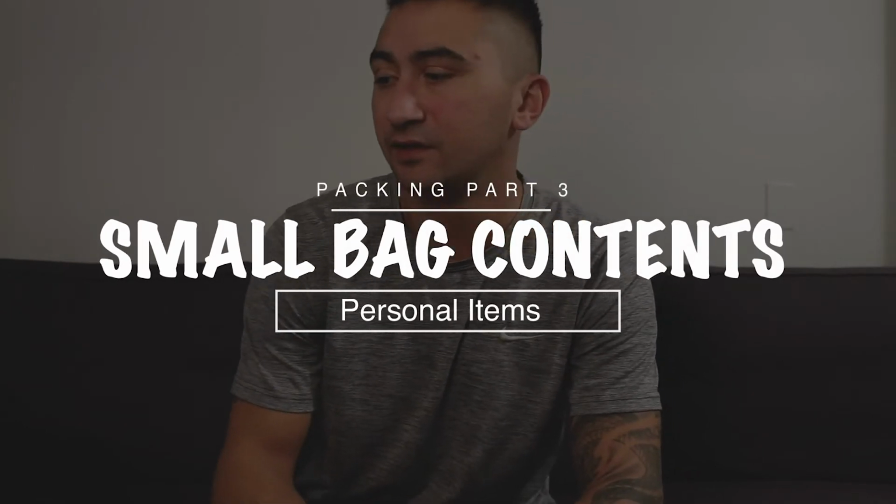And that is it for my big bag. That is everything that goes in there, and that's very little stuff. It's my clothes, my toiletries, and a few luxury items. Alright, let's cover what goes into the personal bag. These are the things that are gonna be coming with me almost every day. We have a tablet.